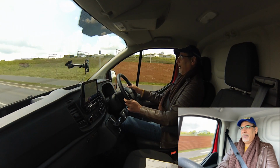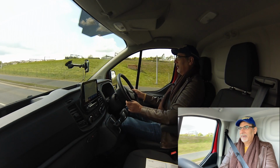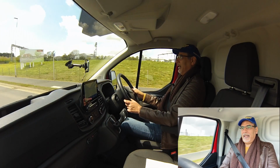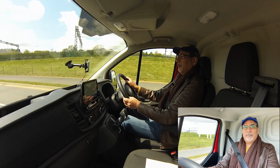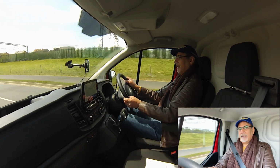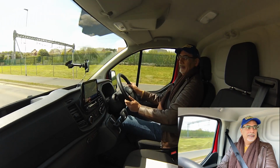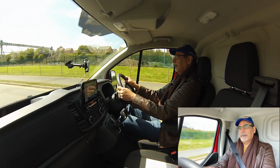This turning and poise is surprising. Is a van supposed to handle this well? Grips reasonably well. You can guide it quite easily. You can place it quite easily. Steering is very light, obviously. Quite a bit of play in it, as you can imagine, but still responsive enough.